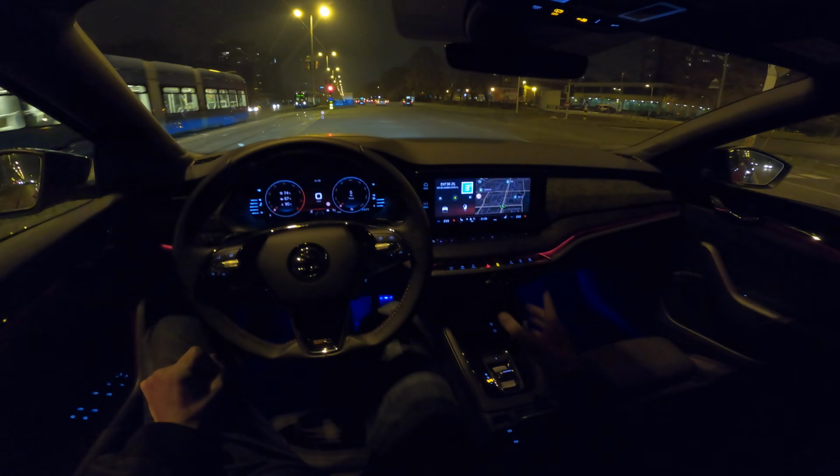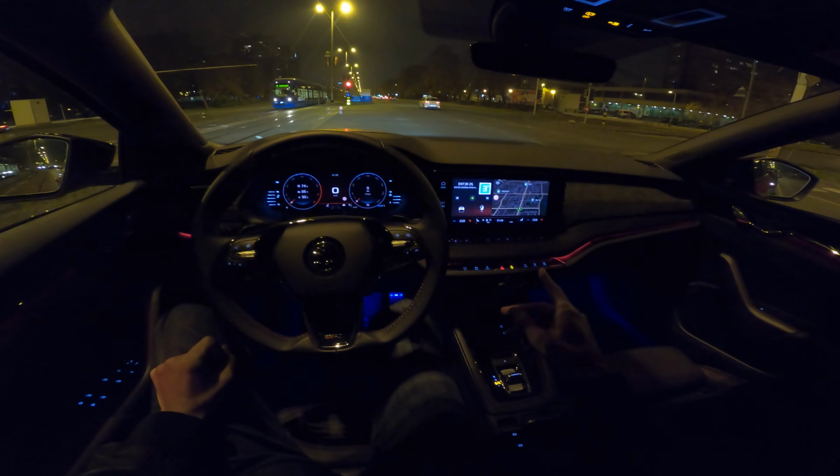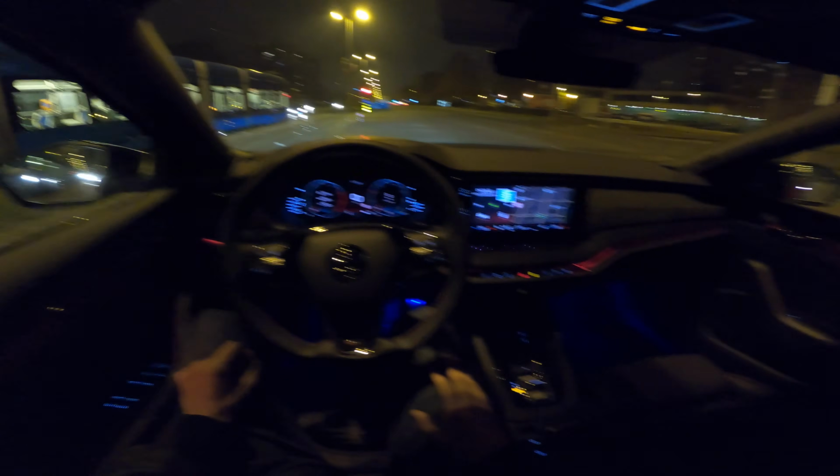They also announced that in December they're going to launch a new update for the infotainment because there are some small bugs. But yeah, it should be fixed with the next software update.